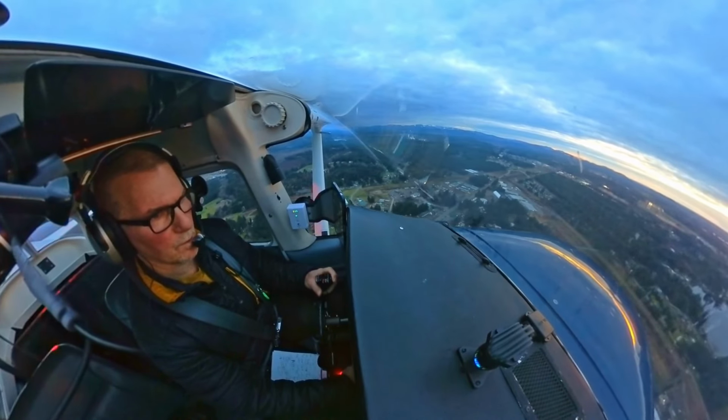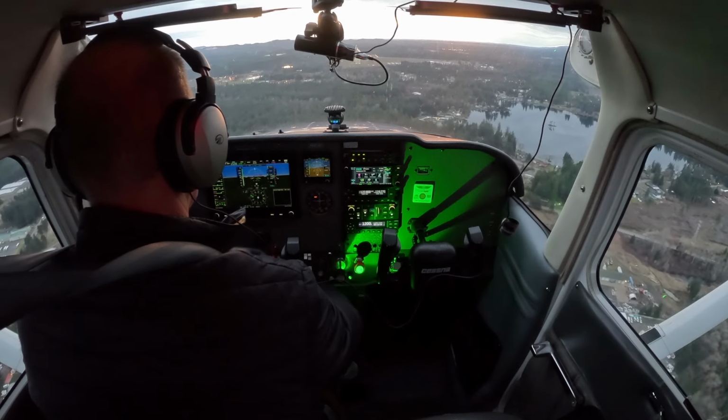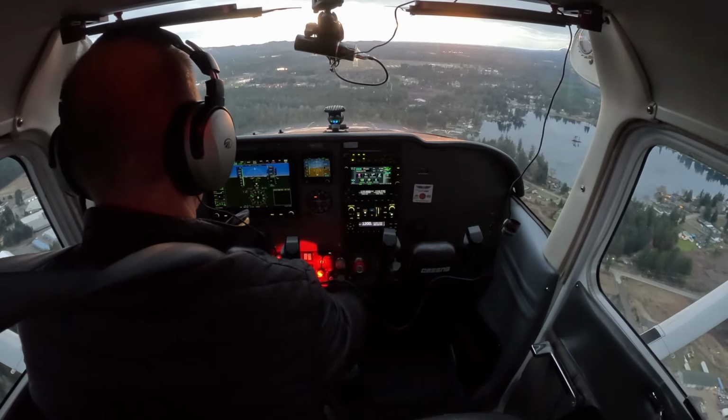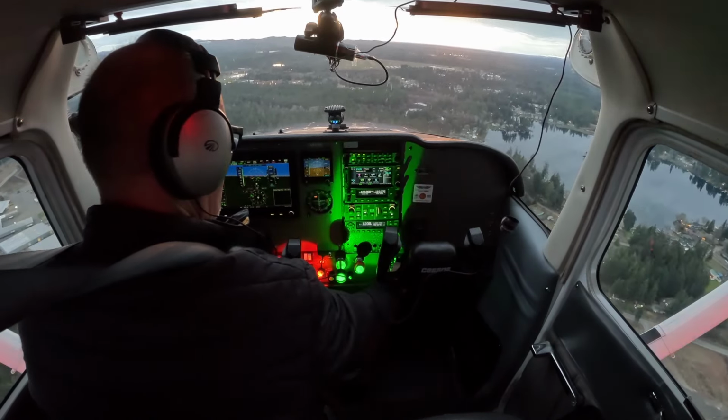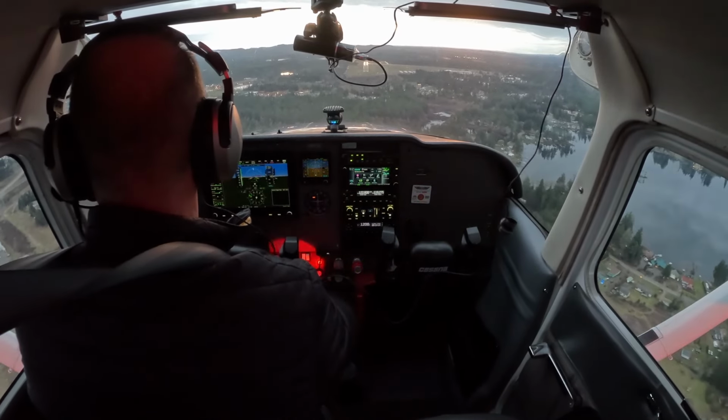Traffic says now 12 Echo short final, 1 mile final for touch and go. Harmony 171, Seattle departure, ident, Seattle altimeter 3010. Ident, 3010, Harmony 171.